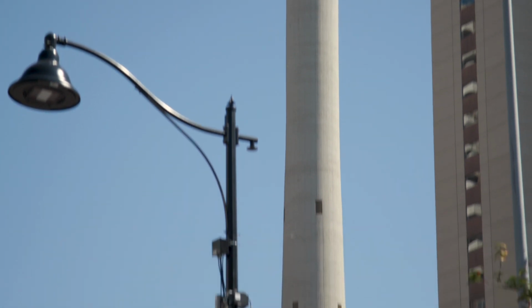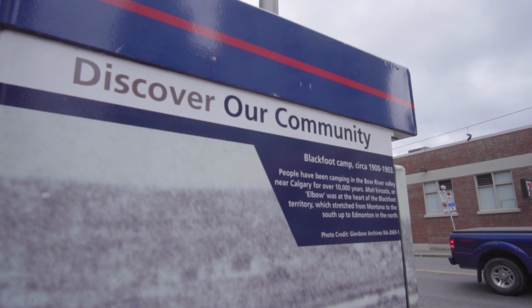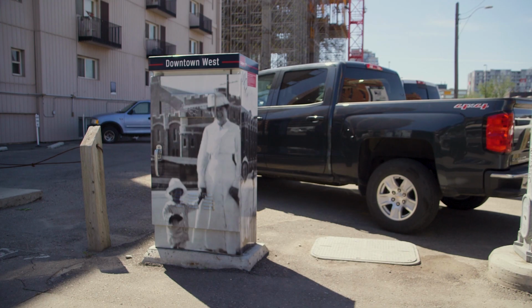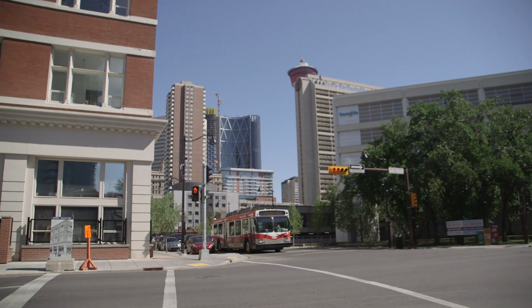One of my favorite signal boxes is one by Mountain Equipment Co-op, and it's a picture of a teepee encampment on the flats of what's now downtown Calgary. And it's interesting to think about how people have been living here for 8,000 years, and those stories continue, and how important it is to us to think about things that happened just 100 years ago, and to really also acknowledge that people have been living here for a long time, and there's stories that go back a really long time. It's been really interesting to just understand that evolution a little bit more, from our small town to kind of a burgeoning metropolis, and to see those changes in Calgary's landscape.